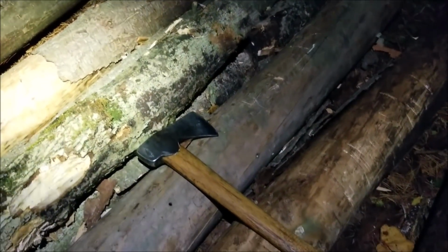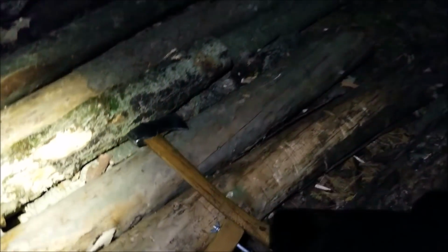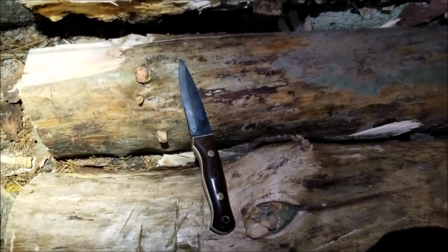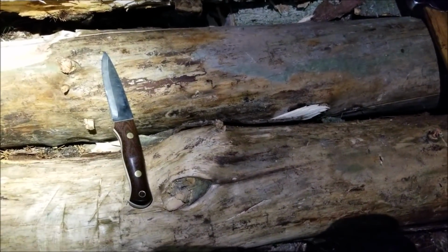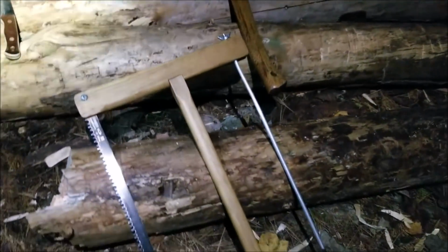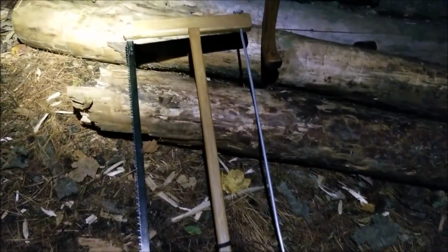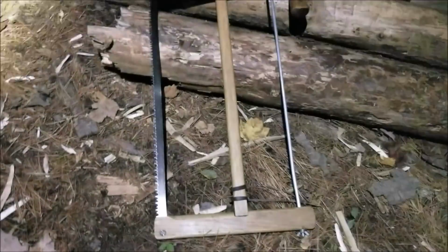Gransfors Bruks Hunter's Axe, that's a good one. They're all good. Small forest axe, large forest axe. There's the Wildlife Axe, the Adventure Sworn. Is that a classic? Mm-hmm. Yeah, I got a classic too. I like using that, but I just decided to leave it at home on this trip. And you got a buck saw, is that Big Daddy Hoss or something? No. The guy doesn't make it anymore. It's Northwest Woodsman's. Yeah, 21-inch. Nice.